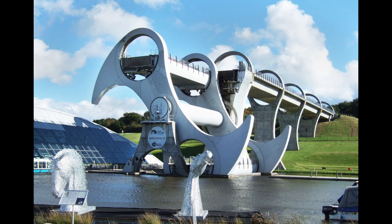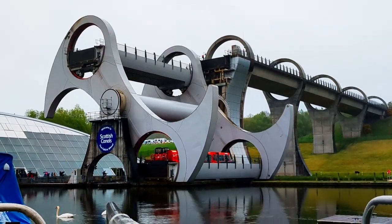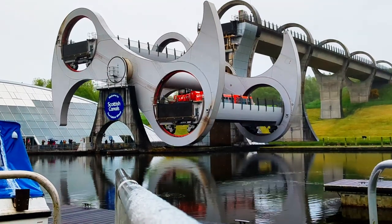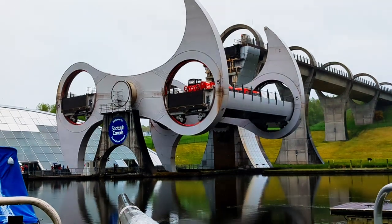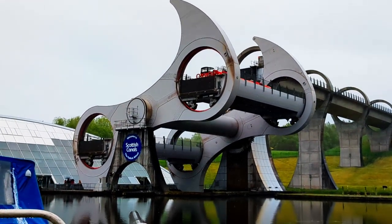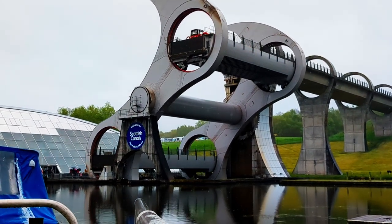From the last vlog, you must have seen our video of the Neptune staircase, in which you could see the marvelous engineering used for raising or lowering of boats for different canal sizes. On similar lines of engineering, the world's only rotating boat lift was created. Ladies and gentlemen, what you see on the screen is the Falkirk Wheel.